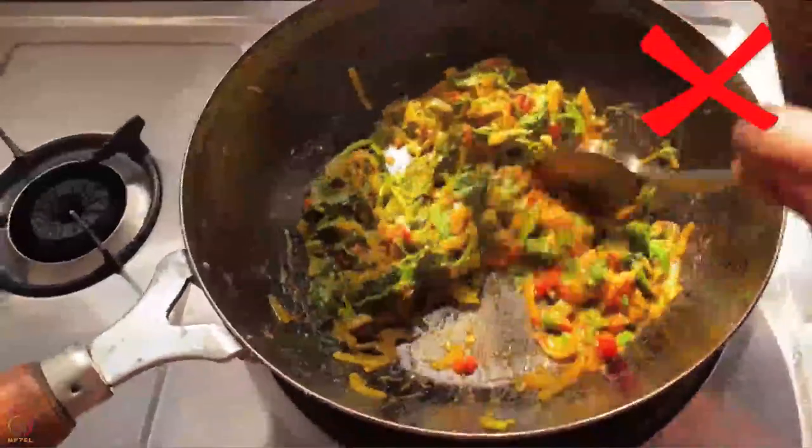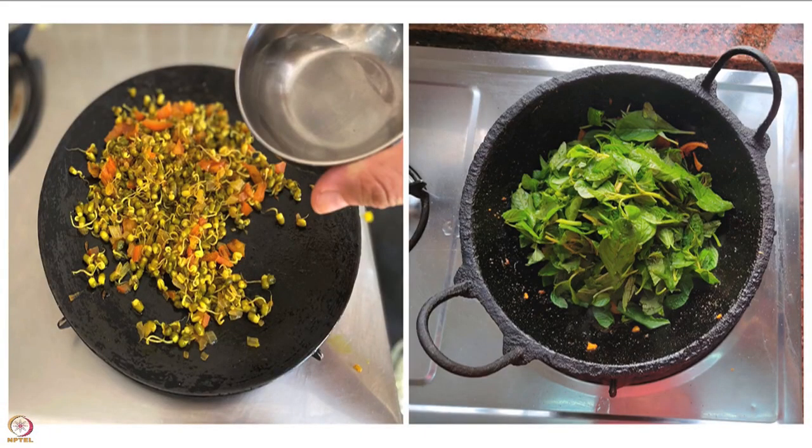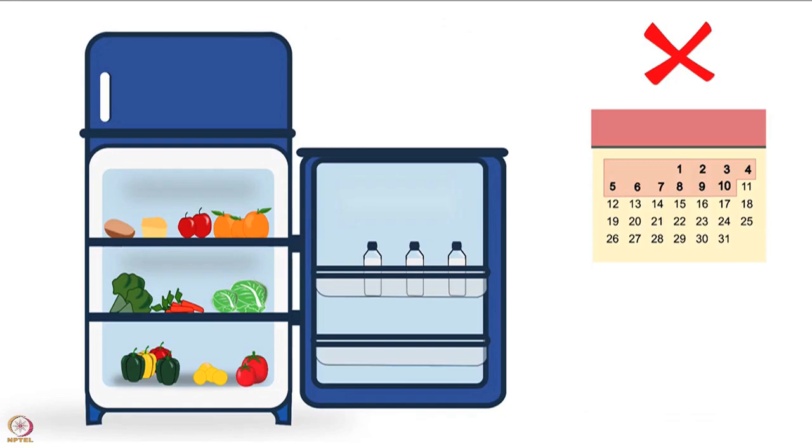Do not repetitively heat the food. Cook with minimum or no water. Avoid storing and refrigerating food for a long time.